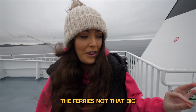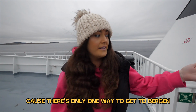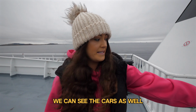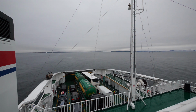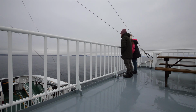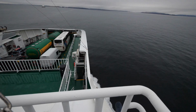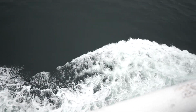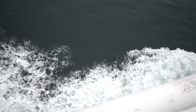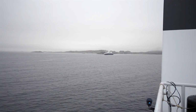We're just looking down. The ferry's not that big, so I'd say they are quite frequent, because there's only one way to get to Bergen, which is by ferry. So this is the top of it here. We can see the cars as well. So we get here and then we just drive off. 30 minutes later, we're getting off the ferry.